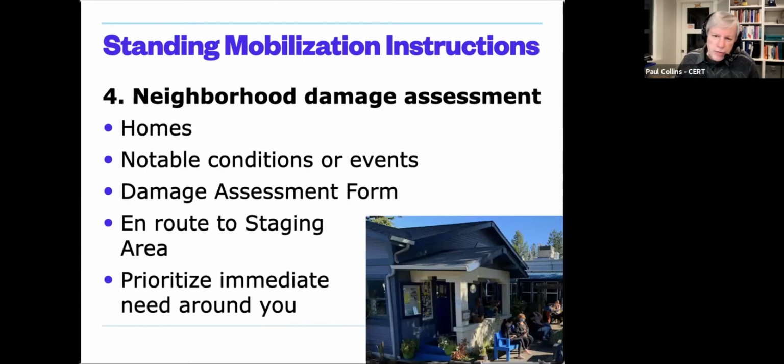So what's the next step? When you've got your stuff and you know where you're going, it's on the way to the CERT activation. If this is a large-scale emergency, such as a Cascadia earthquake sort of thing, or possibly floods, a neighborhood damage assessment would be our standard procedure. So what homes have moderate or major damage. And if you've got the damage assessment form in your pack, you can fill that out. It makes it easier on the team when you get to the command post.